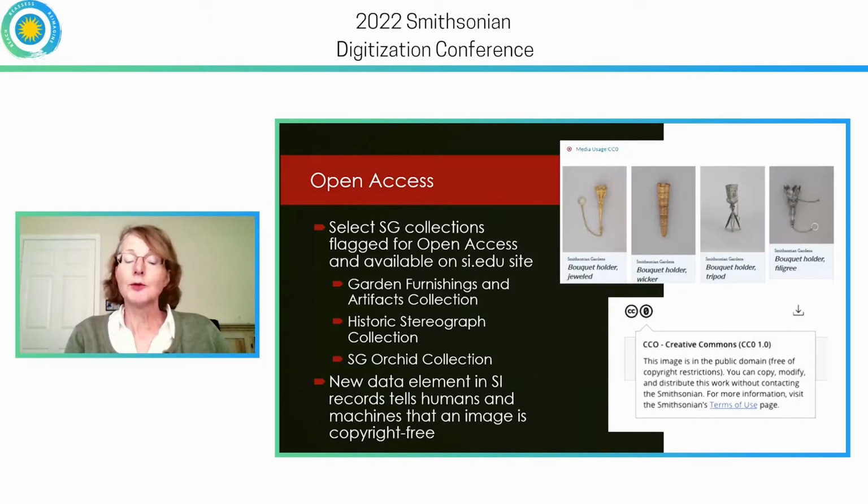Hundreds of posy holders from the horticultural artifacts collection, as well as a handful of other Smithsonian Gardens collections, have been added to the Smithsonian's open access portal, where they can be used by anyone for any purpose without having to secure permission. We had to carefully consider all of the ramifications, particularly copyright status, before making the decision to add these collections to open access. But it has since become another powerful tool in our digital arsenal.